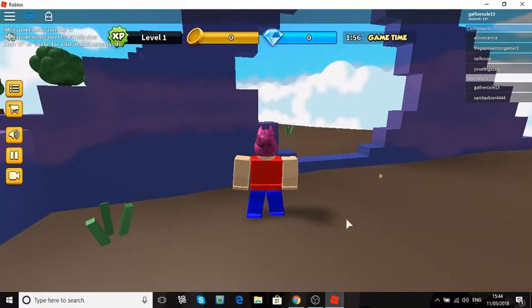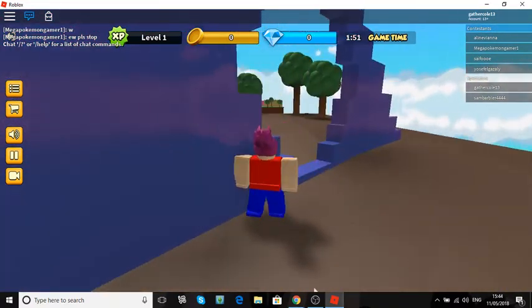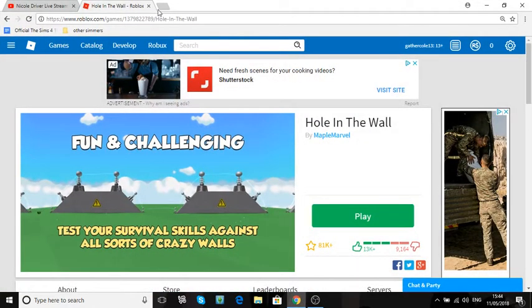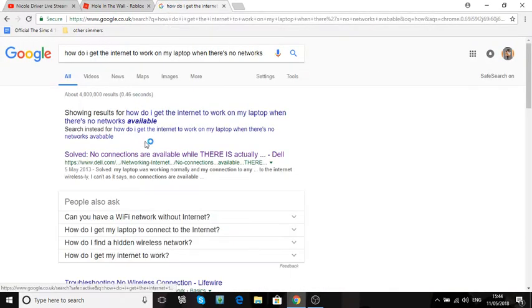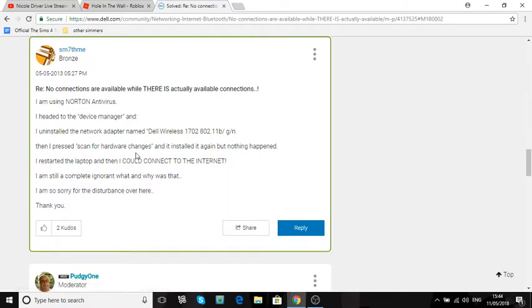I hope the internet works. So do I. Maybe I should look up the solution again. There is actually a solution, that's what it said. Go to your solution. I'm using Norton antivirus. I headed to the device manager and I installed the network adapter Dell Wireless.